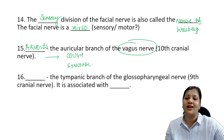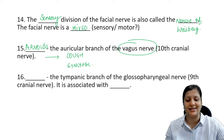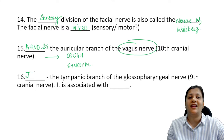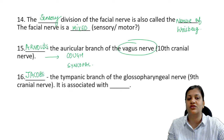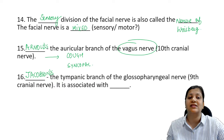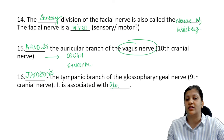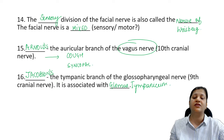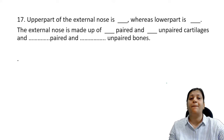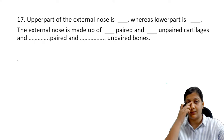What is the tympanic branch of the glossopharyngeal nerve called? Anybody, starts with J. Very, very good. This is called Jacobson's nerve. So Jacobson's nerve is the tympanic branch of the glossopharyngeal nerve, and this is associated with glomus tumor. So whenever we talk about glomus tympanicum, we talk about the tympanic branch of the glossopharyngeal nerve, which is called the Jacobson's nerve.